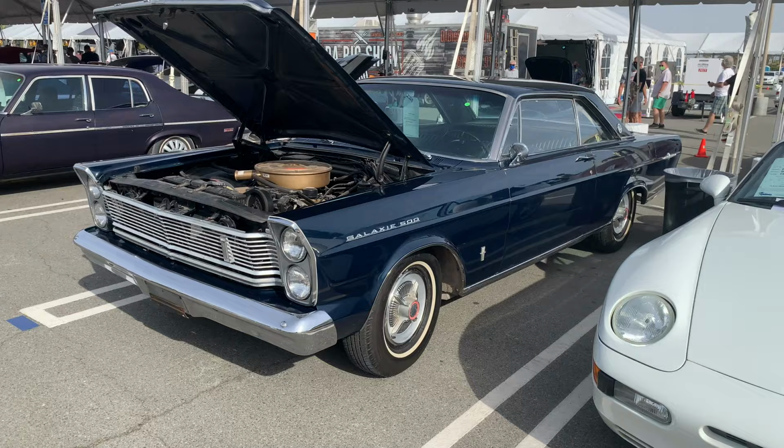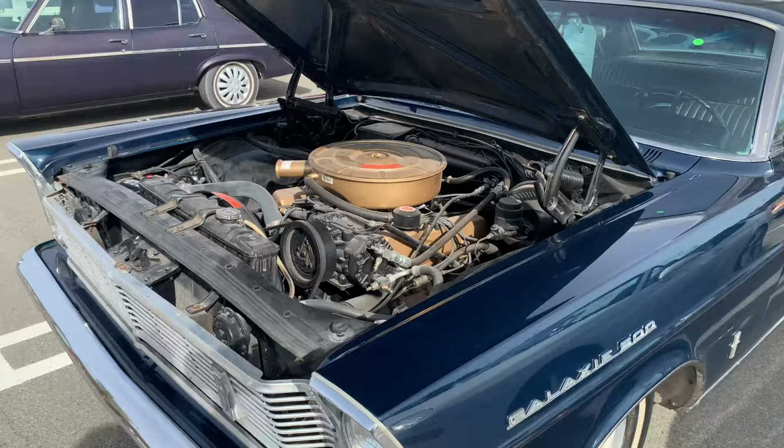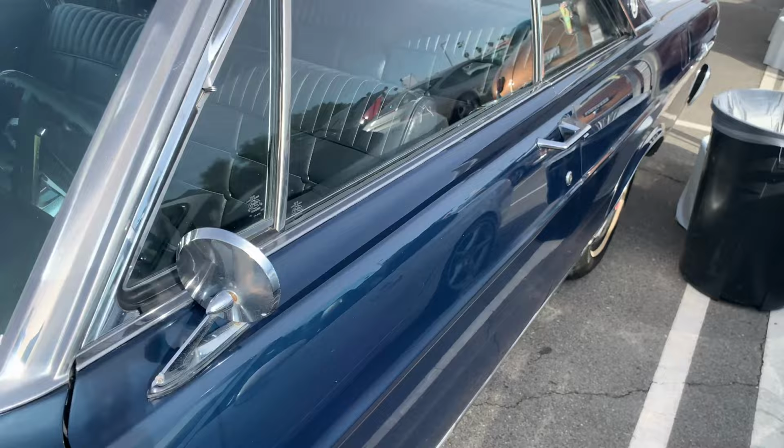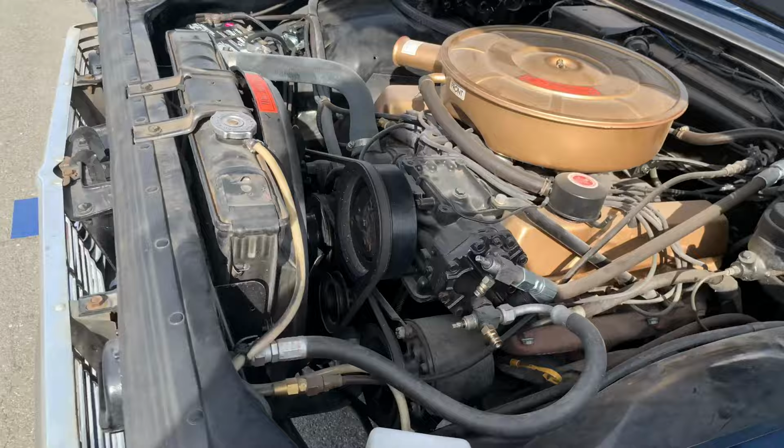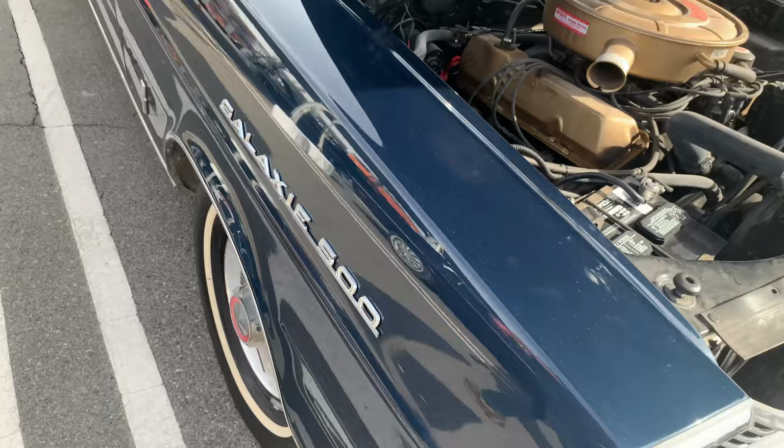There's a real nice original 65 Galaxy 500 with a 390 FE in it. So it looks like maybe it was repainted at one time. Other than that, it's pretty original. And it's a LTD hardtop. So it's sort of a top of the line Galaxy. And this one's pretty much about as original as it gets, other than the paint. Actually, the upholstery looks like it might have been redone at one time as well.